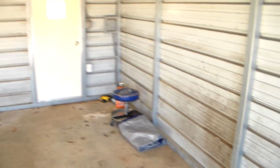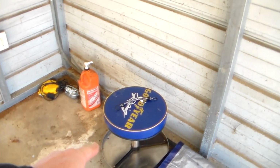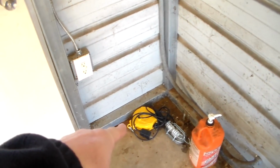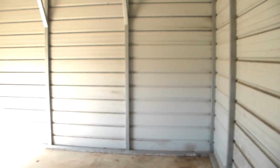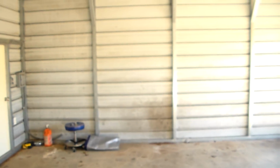I think this is about 25 by 25 square. And look at that, somebody's left me a stool. I've been needing one of those. Work light. Check it out. Outlet. I tell you what I'm gonna do when I get a chance to get out here and move in: I'm gonna do the RP Happy Dance out here, like you wouldn't believe. So, anyway, like I said, it's not huge, but this will definitely do.